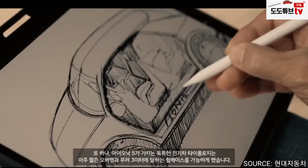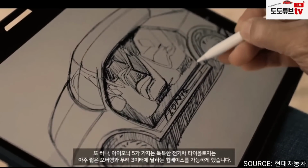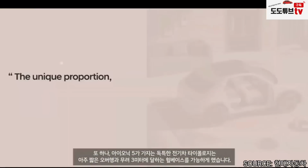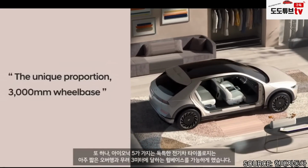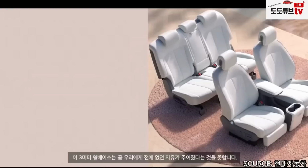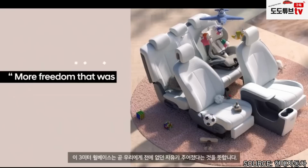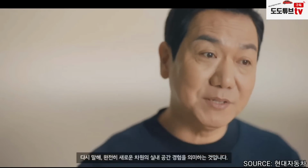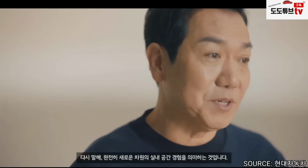The unique proportion of the IONIQ 5's EV typology shows extremely short overhangs and a 3-meter long wheelbase, 100 millimeters longer than our flagship Palisade SUV. This 3-meter wheelbase allows more freedom that was never possible before. What this means is a completely new dimension of interior space.